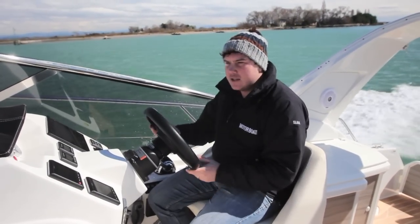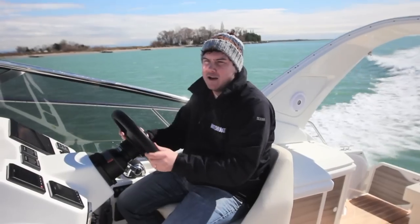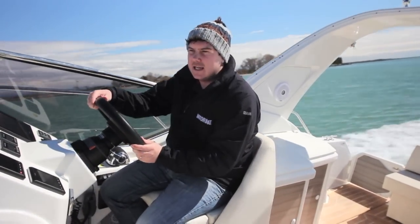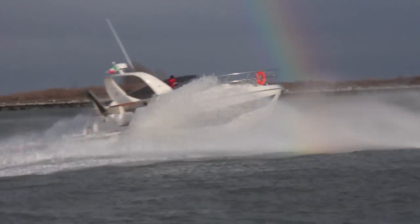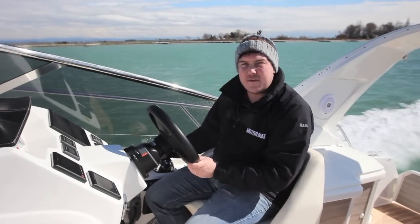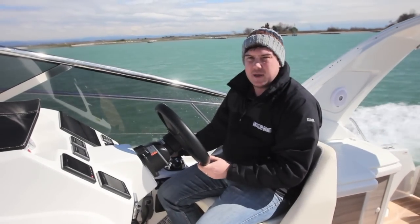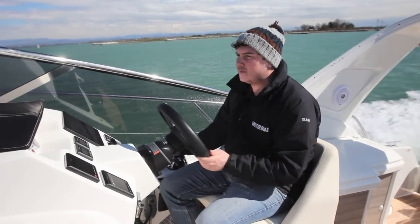And of course, because of that twin stern drive setup, she's a lovely boat to throw around a bit. Really great in a following sea to have such an agile machine. She doesn't bite or anything like that. She just turns nice and smoothly. Sort of standard fare for a stern drive boat. And yes, as I said, in general, a very nice boat to drive.